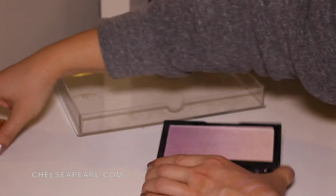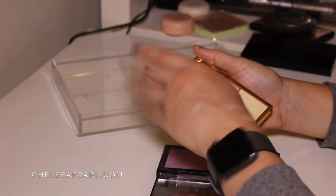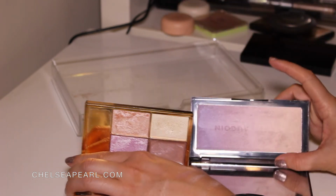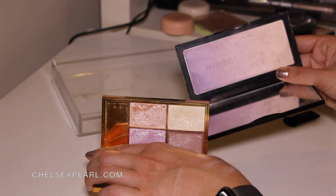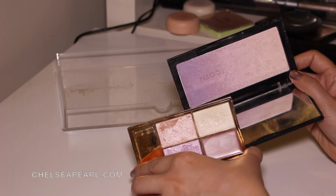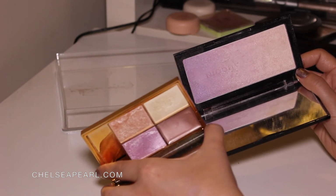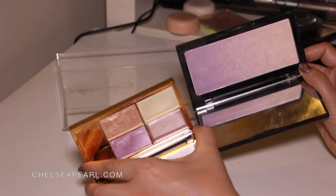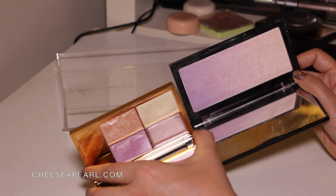And that's why I was struggling thinking about my Sleek palette, because since it does have that purple shade in there, I just was wondering if it would be redundant having this as well. I just feel like having both would be a little bit redundant, even though the formulas and textures are different. This one's much more glittery and pronounced. This one's much more soft, finely milled, and wearable.